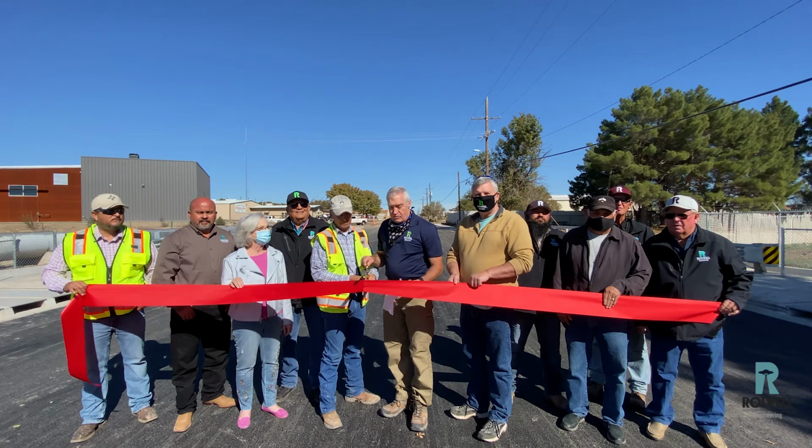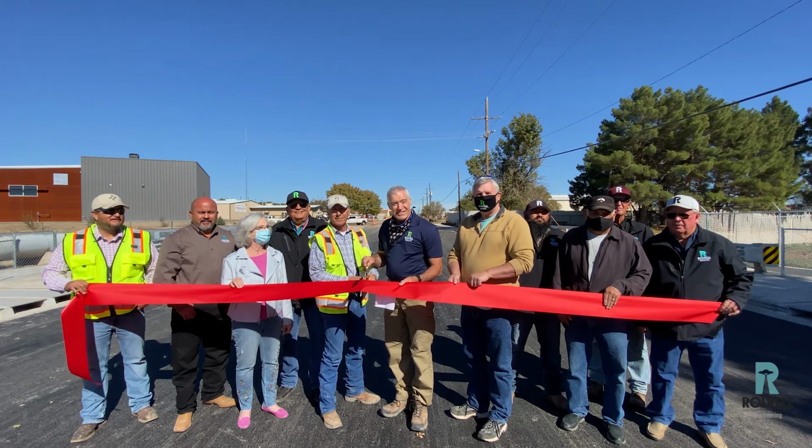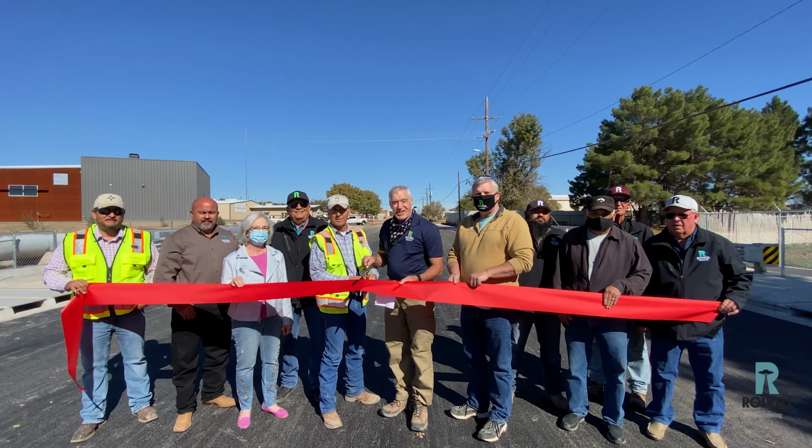This has been a project. Everybody's been very patient. We appreciate everybody. But come down and check out the new North Garden Bridge.